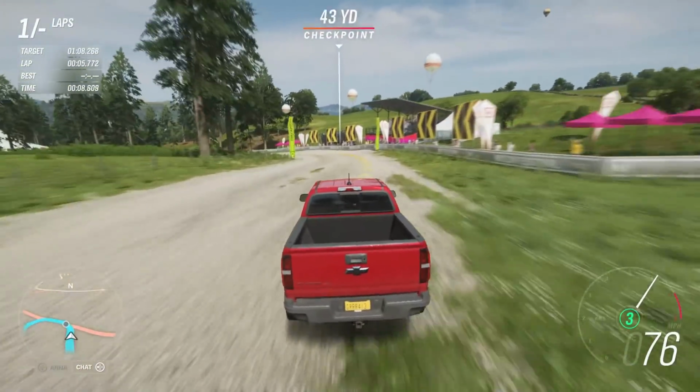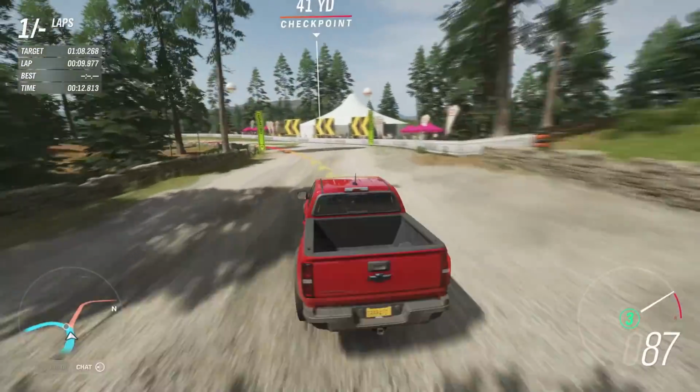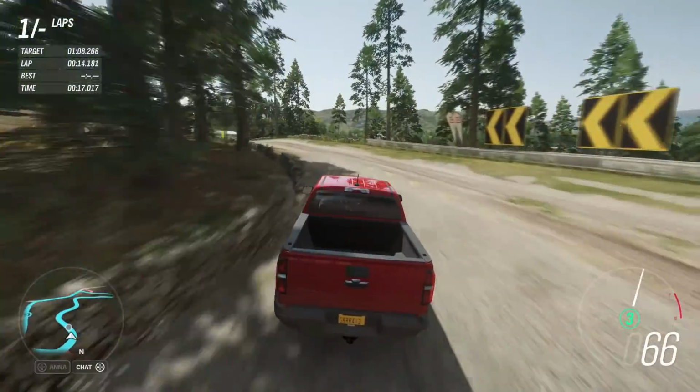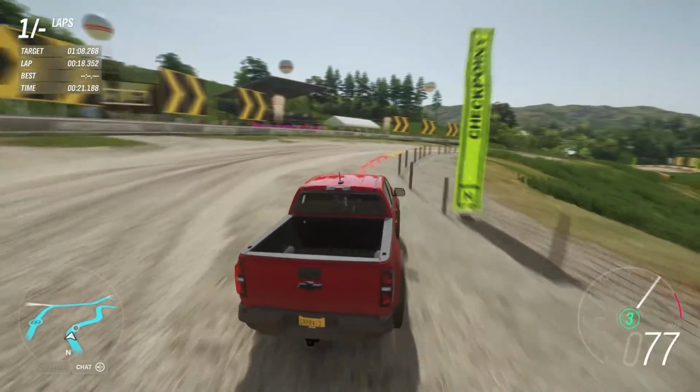Up next, we're back in the ZR2. How will the stiffer suspension in the ZR2 handle the dirt? Plus, as well, with it having more power and being lighter, is that going to be able to make up for the lack of torque that this vehicle has compared to the Ranger Raptor?